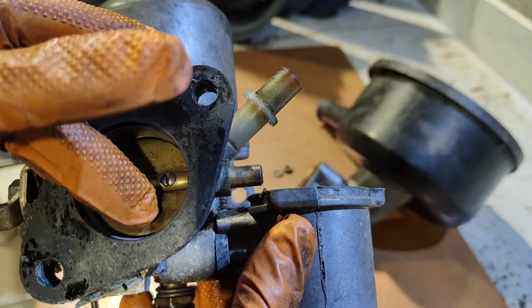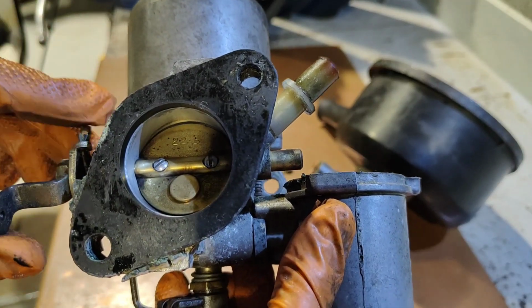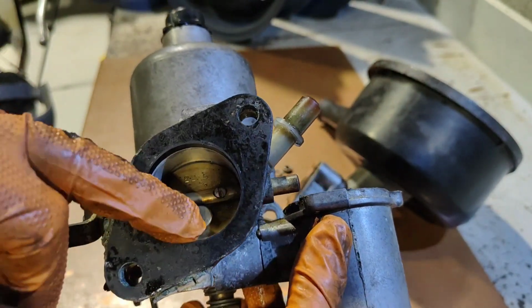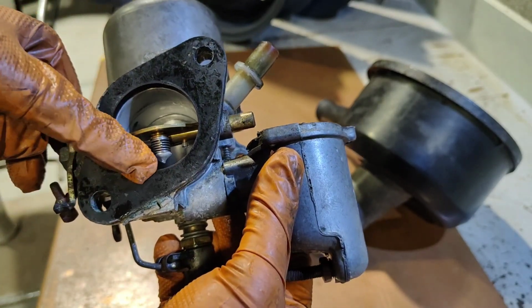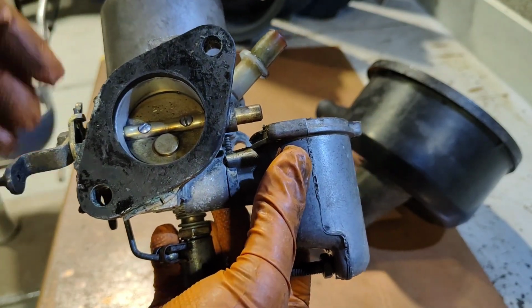And I think that's a bypass to basically allow a little bit of air on high vacuum to get drawn into the engine to reduce emissions. I believe, I could be wrong. What I always got told about these is just either fit solid butterflies or solder them shut, because they can be a source for an air leak, and you'll never get your idle decent then.